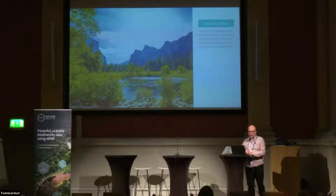So just a brief word on the context. As you know, business and society need to measure biodiversity now more than ever. But biodiversity is complex, and conventional biodiversity surveys are time-consuming and expensive, and sometimes miss some of what is there.